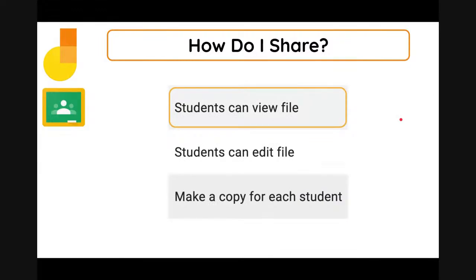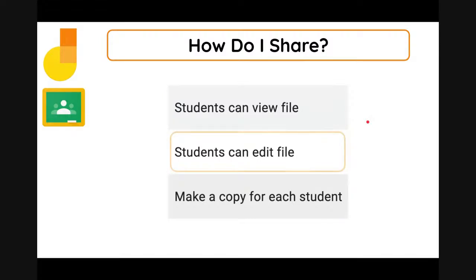And remember, with students, you want to think about how you're sharing this. If you want students just to be able to view your Jamboard and you're going to do a live demonstration, you can share one Jamboard that's in your Drive and use that to do your live demo. And students would see that on their own device, and they would see you teaching from that Jamboard, but they wouldn't be able to edit it. Or you can share it so students can edit the file themselves, which means everybody you've shared it with will be able to work in one Jamboard. So you want to use that with caution, because sometimes chaos and mayhem will ensue.